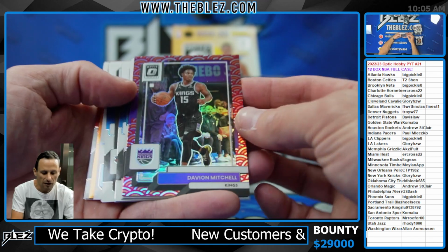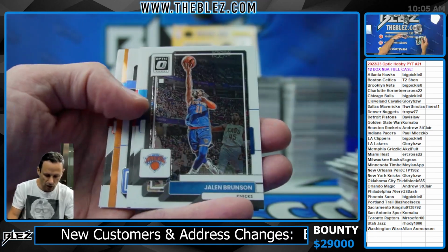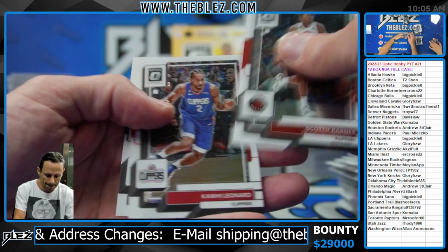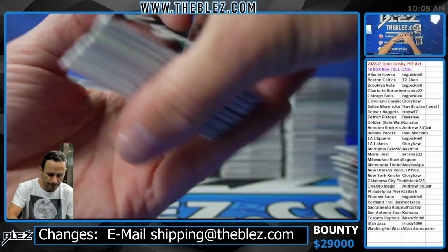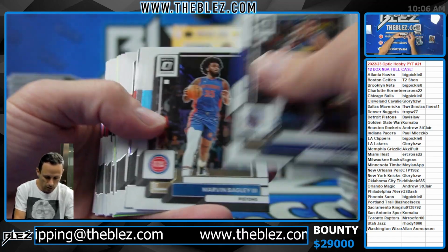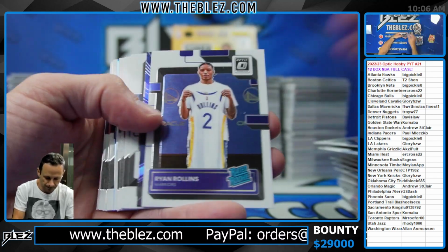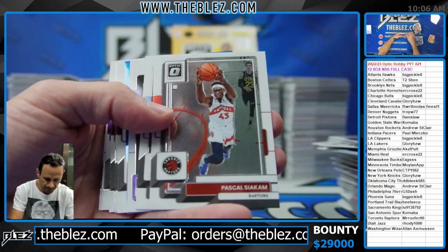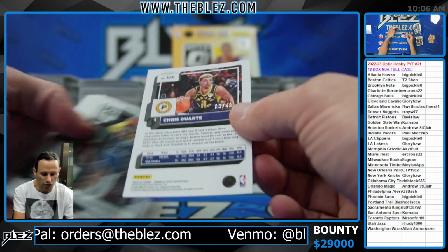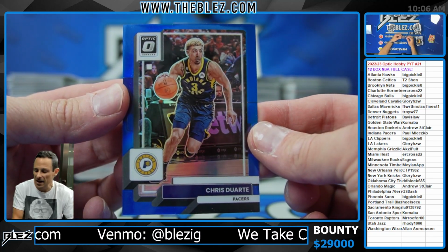All right, our first photon is Davion Mitchell, the Kings. Okay. Booker hollow. Hardy orange, 199. LBJ. Paolo. Heels hero. Duarte, second year, to 49. That's a jersey number, jersey number on the Duarte, 3 of 49. Nice hit for the Pacers.